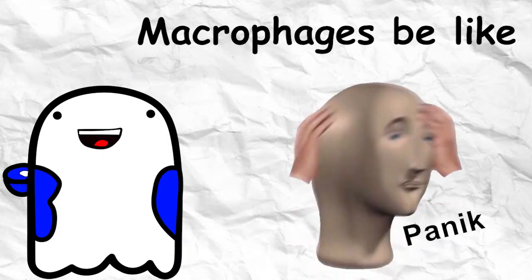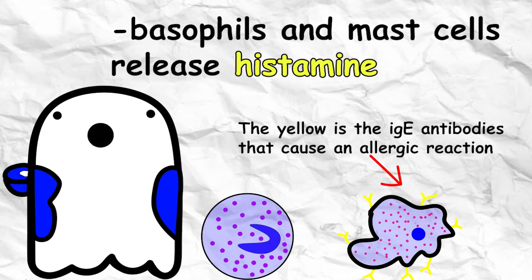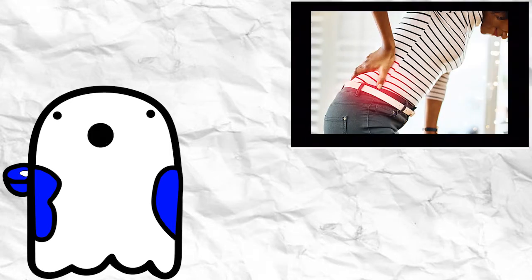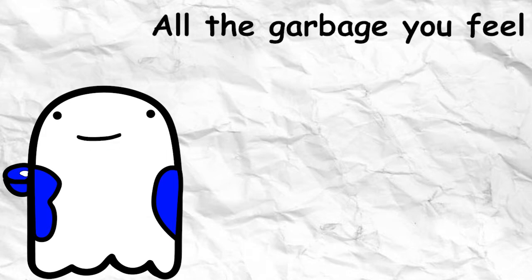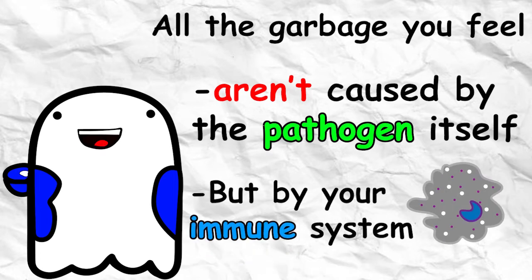Macrophages hit the panic button, causing the hypothalamus to increase your body temperature. Basophils and specialized mast cells start to release histamine, which dilates your blood vessels and causes inflammation. Wait a minute, aches caused by inflammation? Fever? These are the same symptoms I get whenever I get a cold. Yes, my dear friends, the symptoms you feel from the common cold or the second dose of the vaccine aren't caused by the pathogen itself, but by your immune system using things like chemokines to communicate and help guide white blood cells to fight infection.